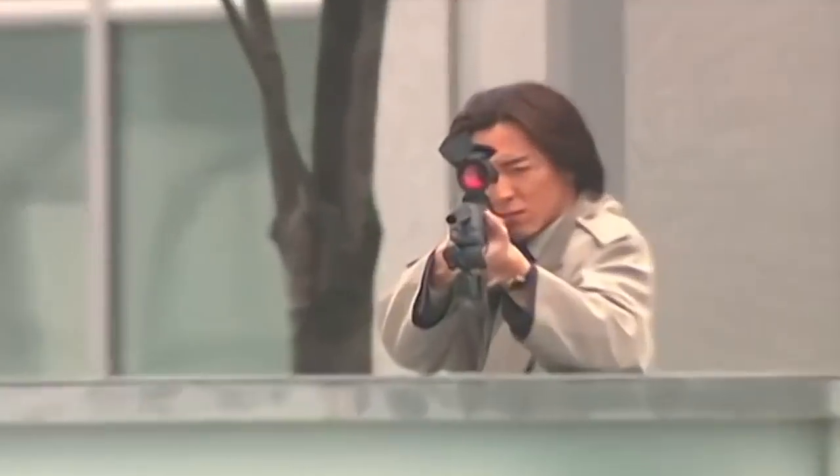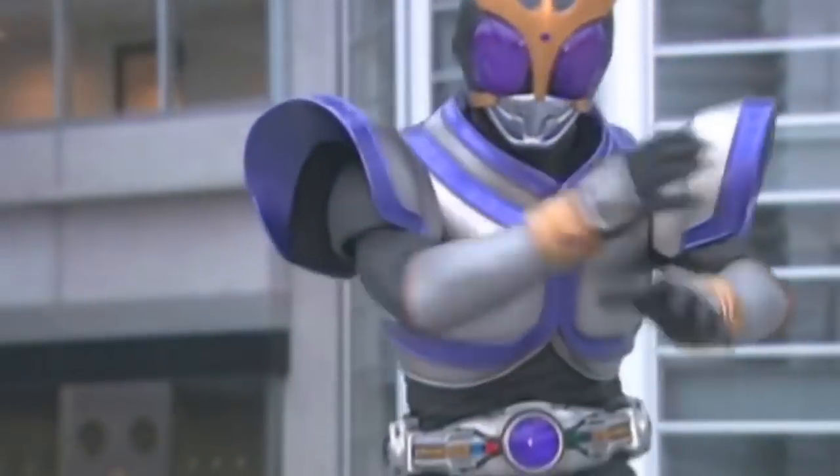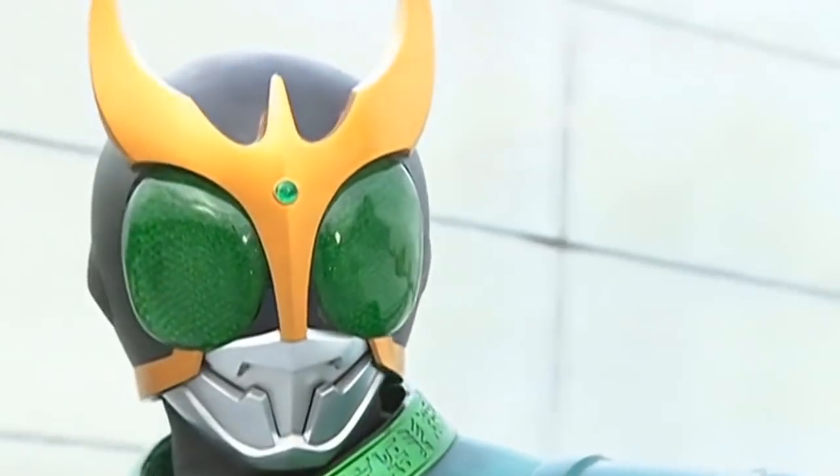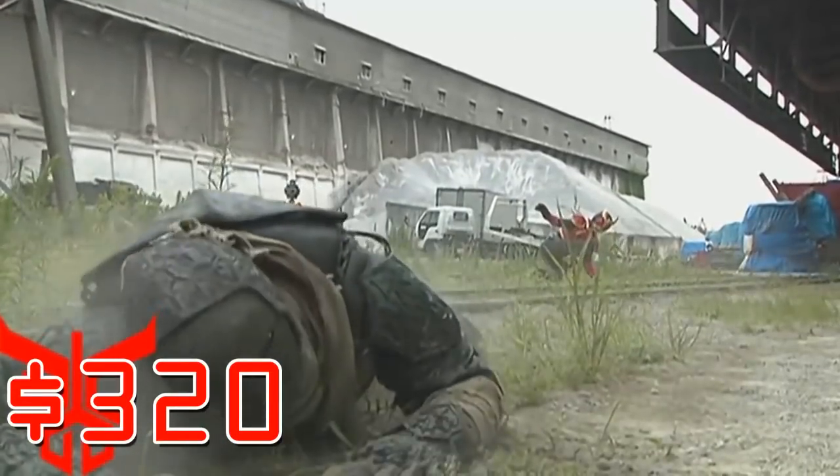I don't really see much else that could be done to increase the sales here. Even this point is kind of reaching because it's adding an entirely new rider to a season that went out of its way to not include an extra rider. So there's not really an easy way to bulk up the projected sales for Kuuga without compromising aspects of the season, but you can let me know what you would do down below. But for now, like before, I'm just going to be sticking to that base $310 for future episodes.